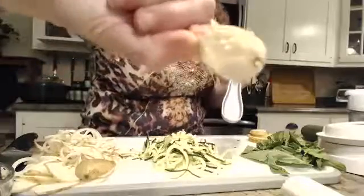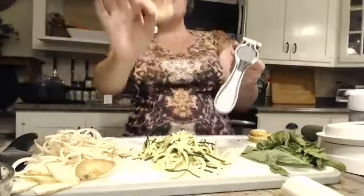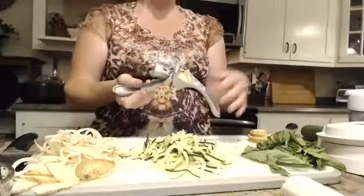I don't know if you can see this. It doesn't waste any garlic at all. When I hold it up to the light, oh, you guys can't see that. I've got a different angle on the camera. But trust me, I hold it up to the light. You can see right through the skin. It doesn't waste any garlic at all.